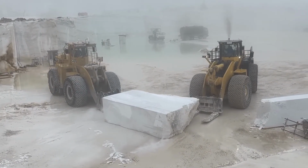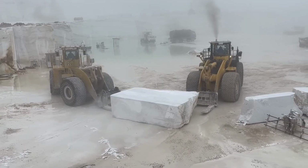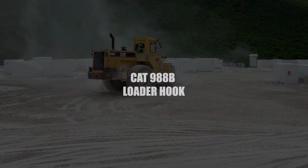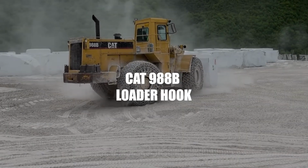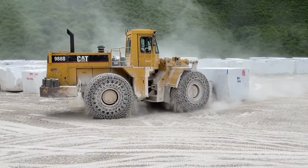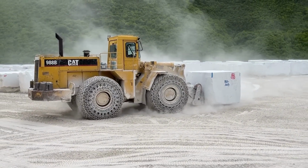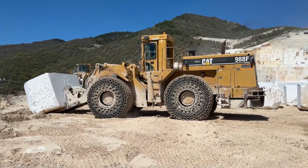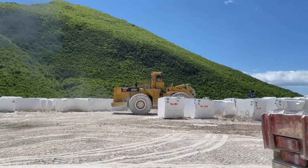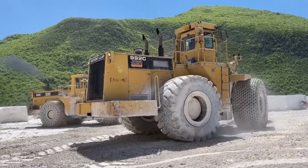Heavy lifting's one thing, but let's try vertical movement with the Caterpillar 988B loader hook. Now the Caterpillar 988B shows up. It's not the biggest machine on site, but it's got the kind of muscle that matters when you're under pressure. The boulder's in the way, so there's no time to get fancy. The loader lines up, the arms drop and this move pushes the machine to its limit.